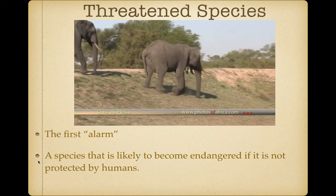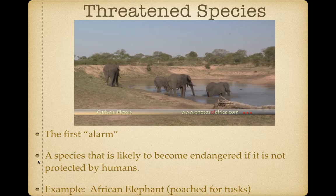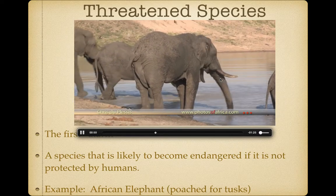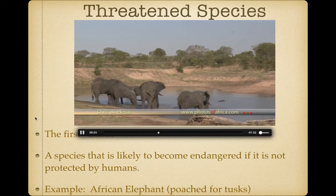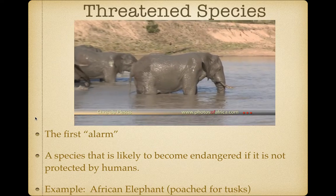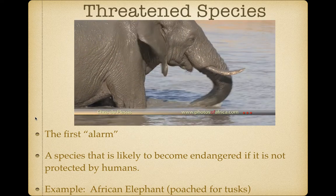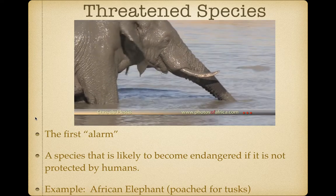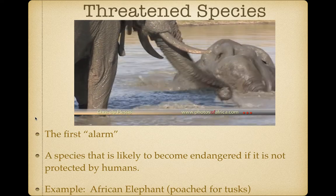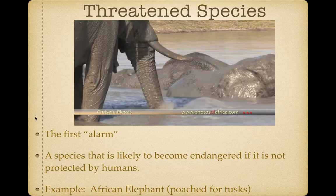These elephants, for example, are poached for their tusks. Now poaching means it's illegal hunting. In other words, these animals will be killed for the tusks. These are the horns on the face of the elephant. In many countries, they are extremely valuable on what's called the black market, or illegal market, for different medicines and other things that they use the tusks for. But humans are hunting these illegally, and they're killing them, and they're only taking the tusks. So they're wasting the entire animal and only taking the tusk for trading on the black market. So a threatened species example would be the African elephant, which is poached for its tusks.